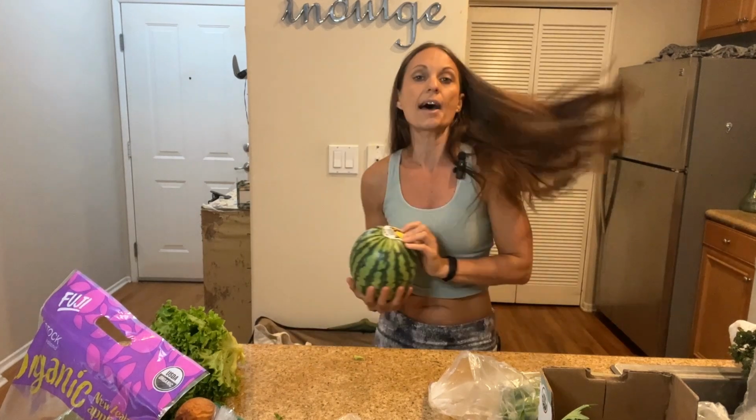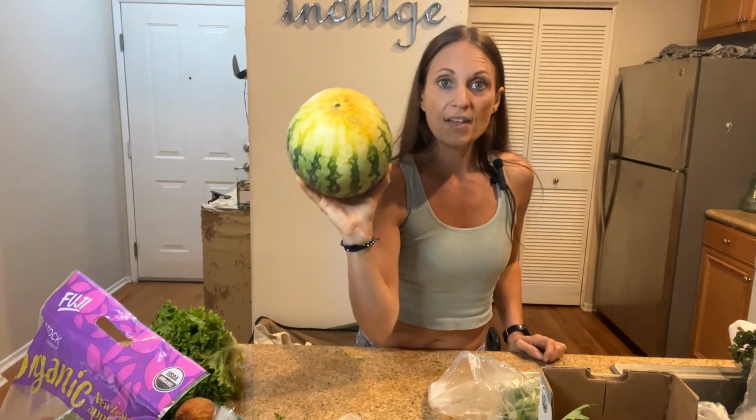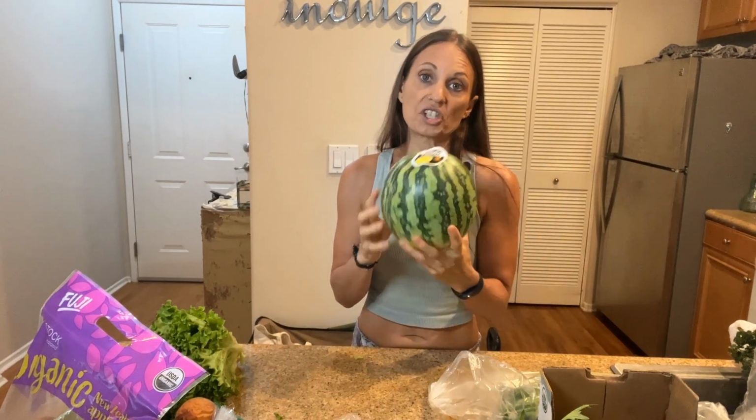I haven't had one of these at all this season, so I decided to get one: a yellow watermelon. I don't know if it's gonna be good. It does have that yellow field spot on it. It's pretty heavy for its size. We'll see if it tastes good.